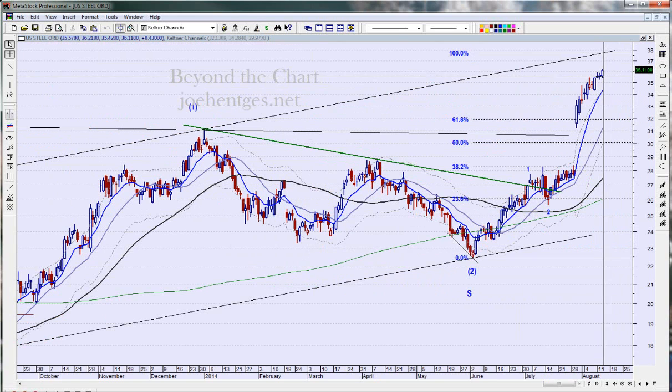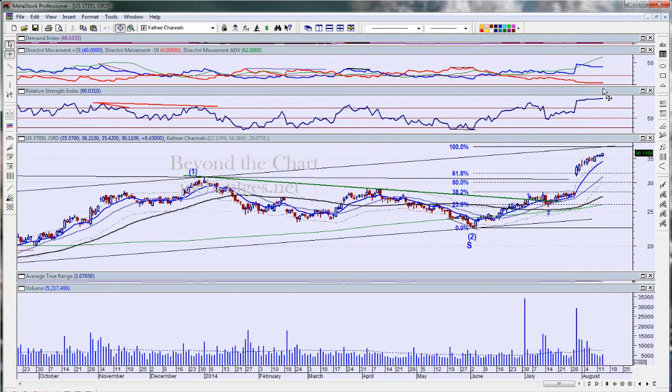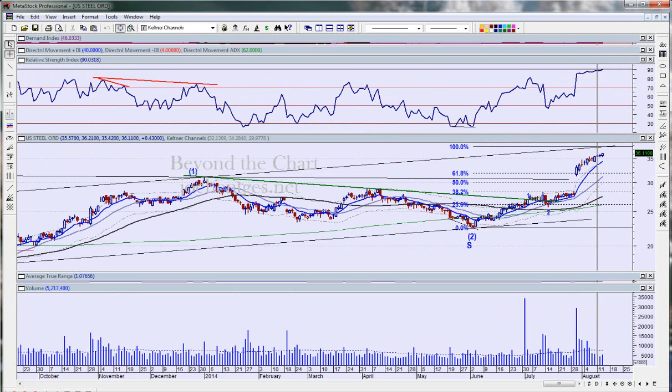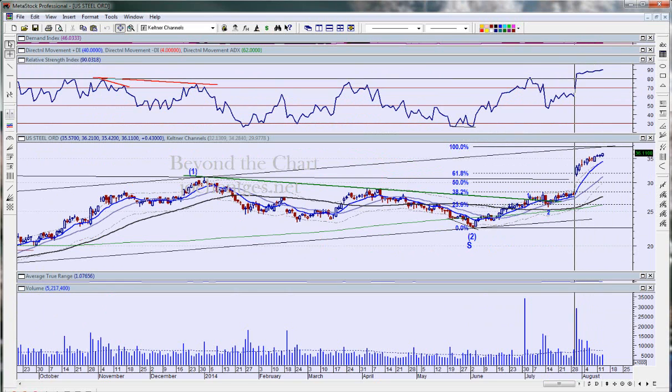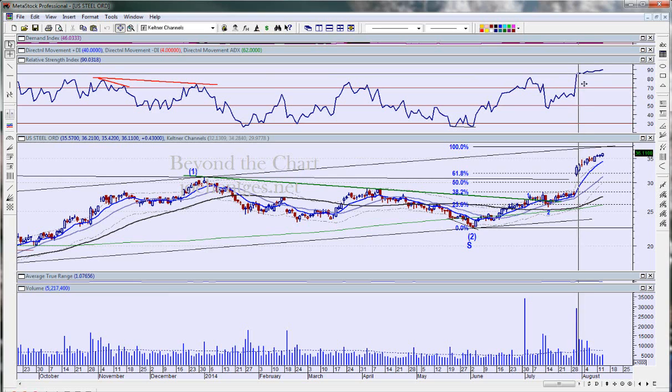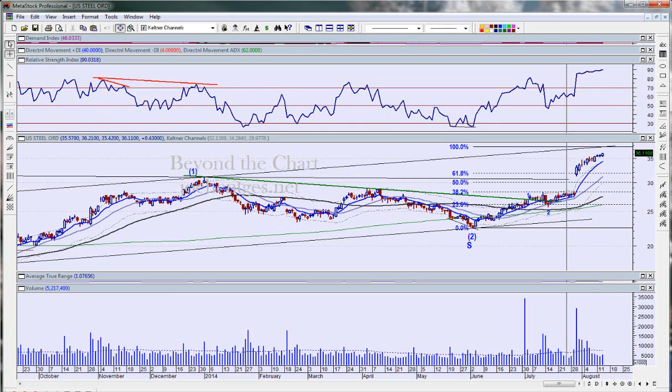Steel, up 43 cents. Just continues to push. This RSI is just amazing. I haven't seen anything like this in a long, long time, where it's up here around 90%. And this is why, and I know I beat a dead horse here, when you get overbought like this, just because you're overbought does not mean you go short, okay? It does not mean you go short just because you're above 70 on the RSI, or go long just because you're under 30 on the RSI, just as a rule.